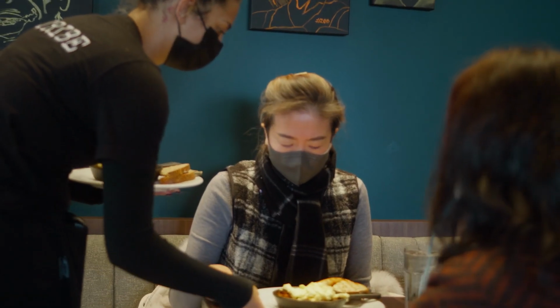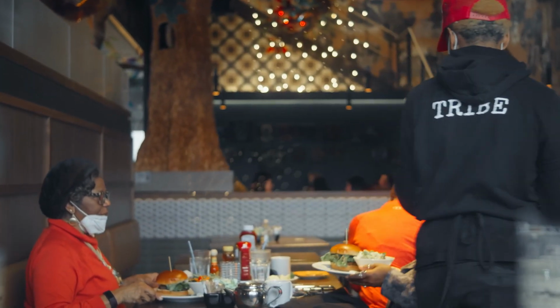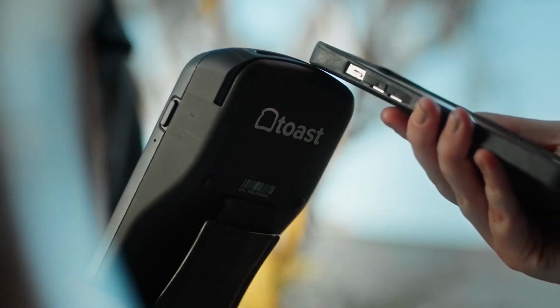It also gives more time for staff to connect with guests and recommend menu items that suit them. The guests who need to get in and out quickly can do so, which translates to faster table turns, higher check averages, and more revenue day after day.